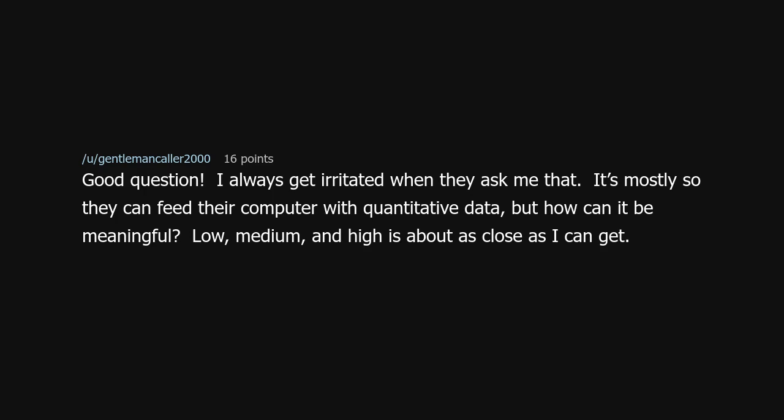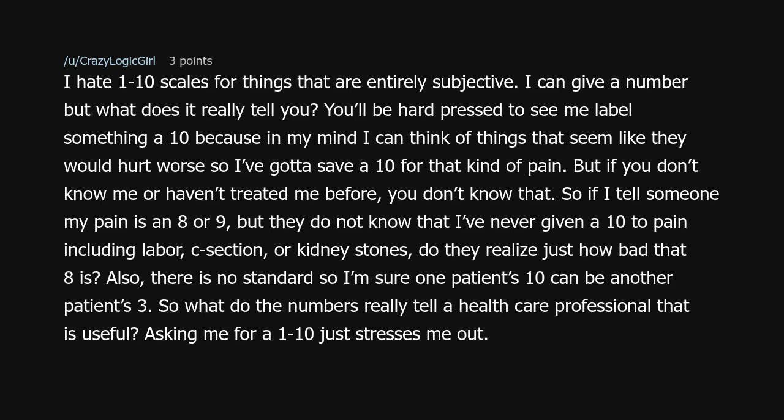Good question. I always get irritated when they ask me that. It's mostly so they can feed their computer with quantitative data. But how can it be meaningful? Low, medium, and high is about as close as I can get. I hate 1 to 10 scales for things that are entirely subjective. I can give a number, but what does it really tell you?